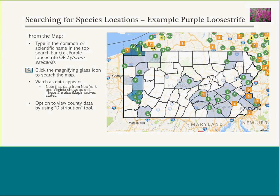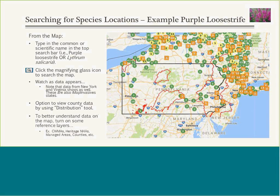Also, we just talked about the county level data. You do have the option to view that, and I think it really helps the map show you much more information than it did before, because now in addition to all these various observations, we can see the various counties that are being impacted. It's a much better visual to have and to better understand.